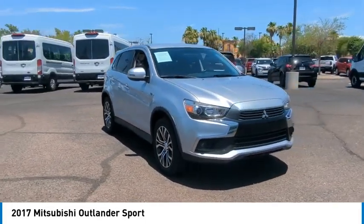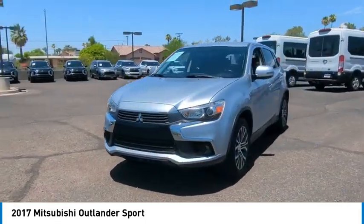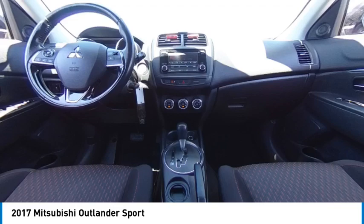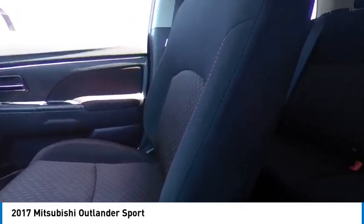features. Here are some of this vehicle's great options: heated mirrors, aluminum wheels, rear spoiler, brake assist, stability control, tire pressure monitor, four-wheel disc brakes, integrated turn signal mirrors, privacy glass, front wheel drive.